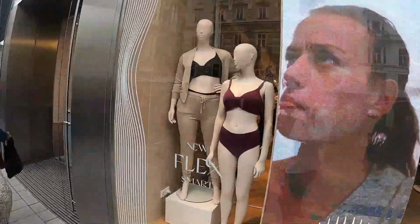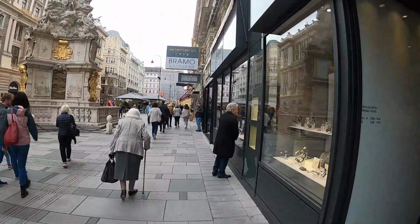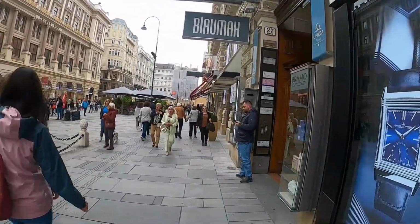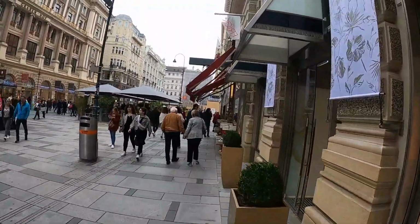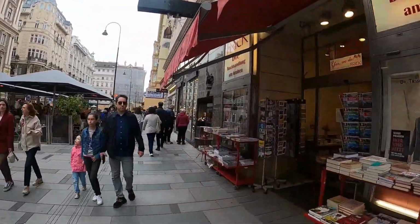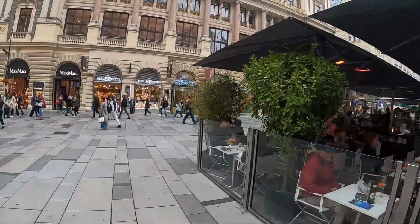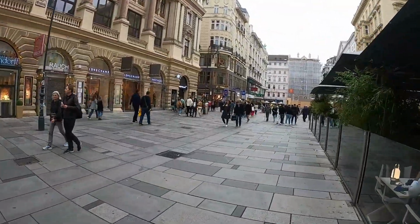And looks like a lingerie store to the right, followed by a Swatch watch store. These look to be pretty high-end watches here, watches and jewelry. And I'm basically just going to walk to the Habsburg Palace, and it's about maybe a half a mile walk, and I'm probably about halfway there now. And this area seems to have a lot of high-end department stores, jewelry, stuff like that.